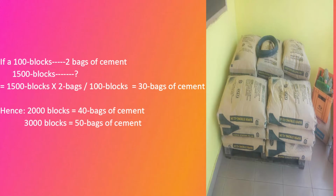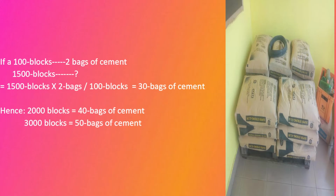So assuming my foundation, a standard four-bedroom, I'm going to lay 2,000 blocks for just the foundation, I will need 40 bags of cement for laying those 2,000 blocks. Are you getting it? All right.